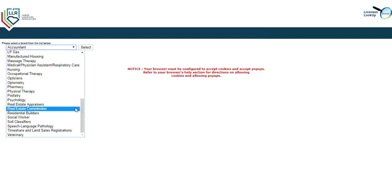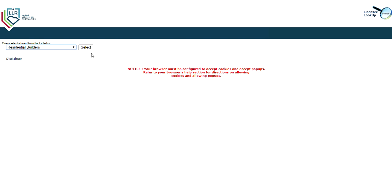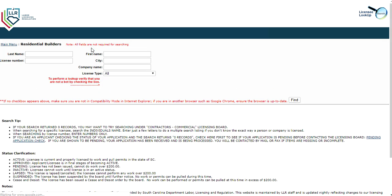Okay, now with this hurricane, the more likely people you'll be looking up is the Residential Builders Commission. So you go there and you click select, and then it drops you down to this page. Now, as you can see here, you can put the person's last name. We'll do Smith because Smith is a common name. I'm not going to fill in the rest of it. You don't have to in order to look somebody up, you just get a lot more people if you do that. You click I'm not a robot, and then you click find.